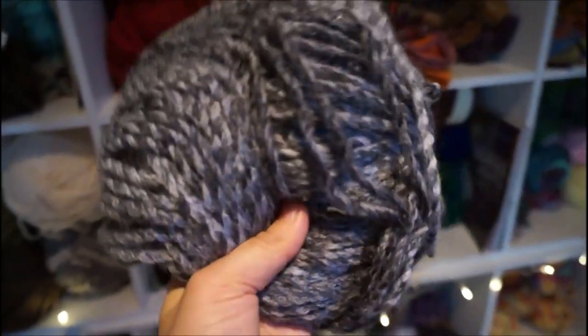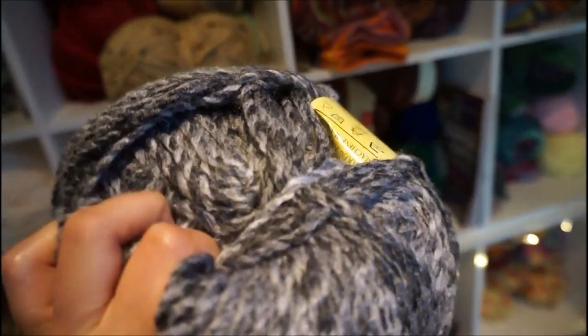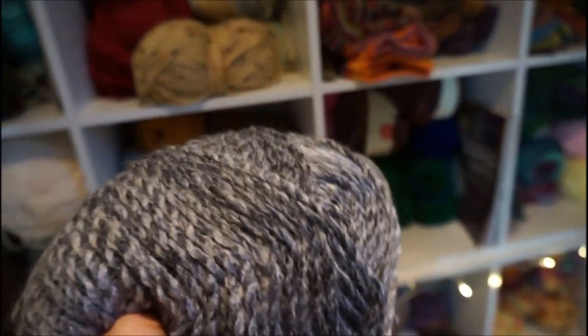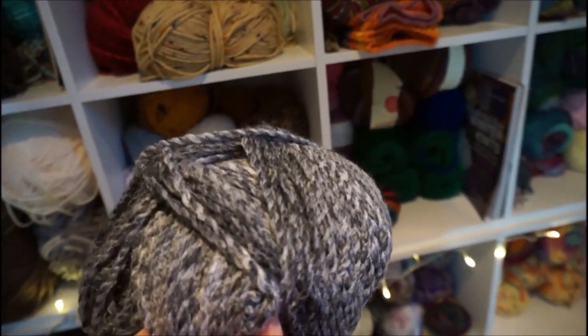So finally, the ball of yarn that I have been waiting for to start on the scarf with those two hats. One of the hats they want a scarf with. It's my friend who the hats are going to, and she was like, oh, I'd love a scarf to go with it too. And I thought, oh, that's awesome, because I haven't actually knitted a scarf in a while. But then I ran out of the yarn, unfortunately, and I had to reorder some more.